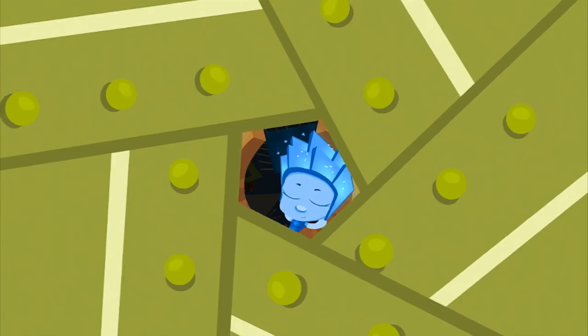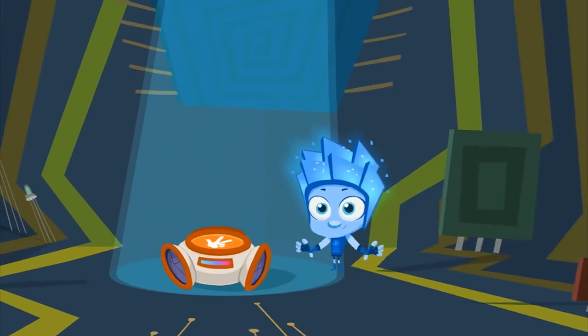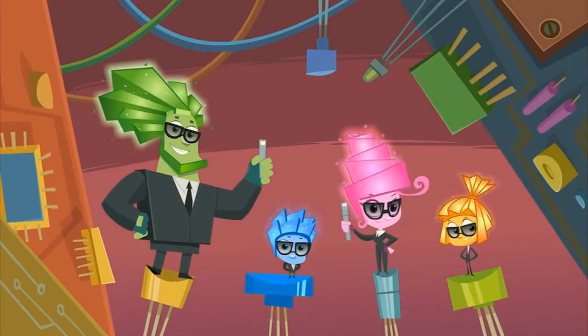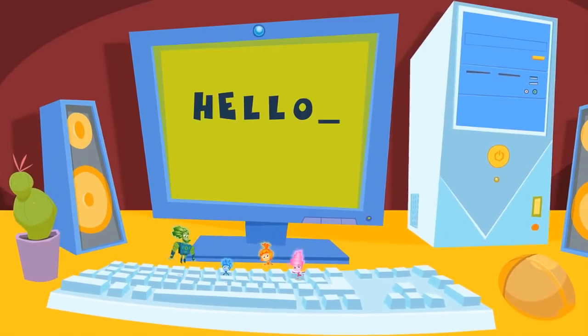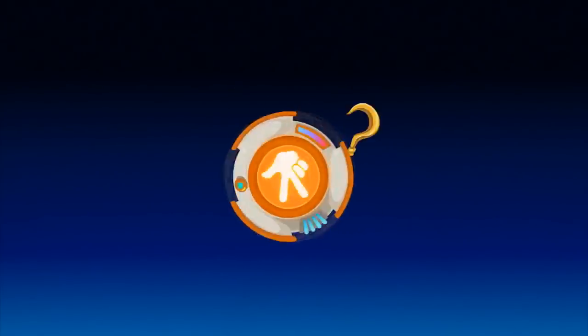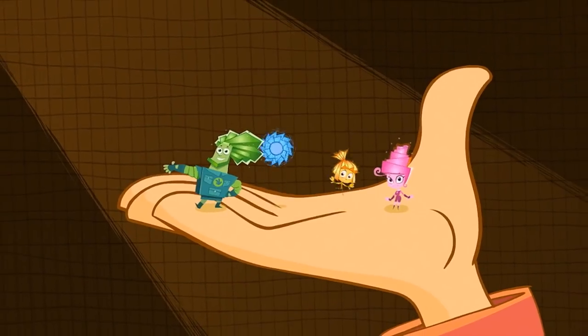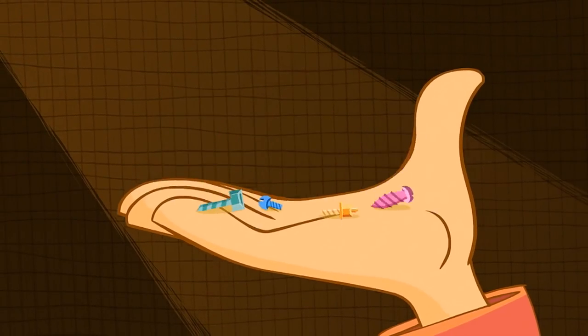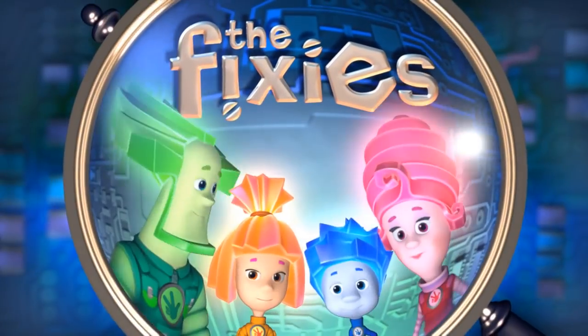Fixies have a special sign I happen to discover. They put three fingers in the air and flash it to each other. They send their greetings to you. They sing them and they shout. But if you meet a Fixie, please don't let their secret out.